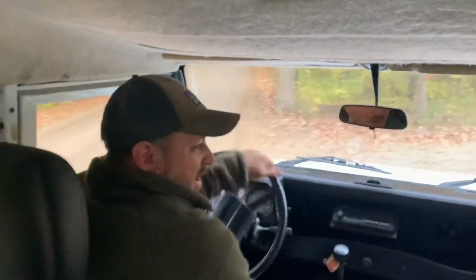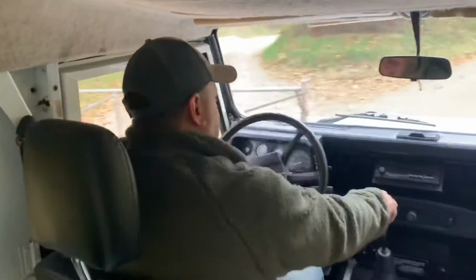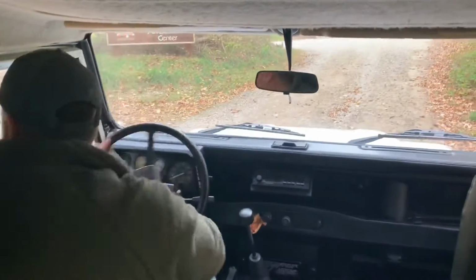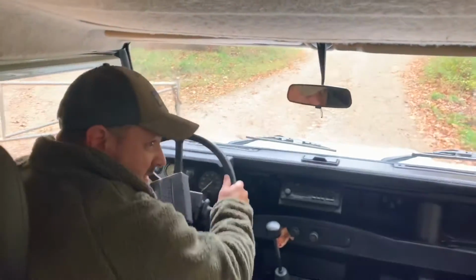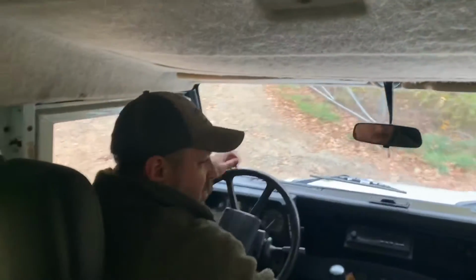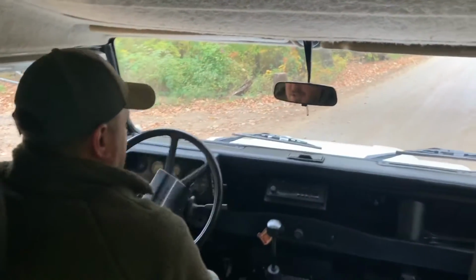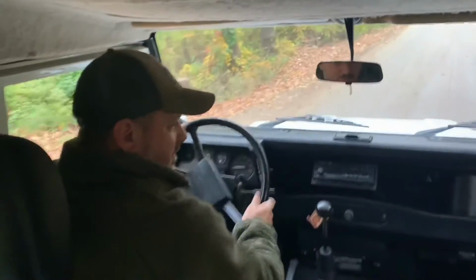There is no power steering, so it's a little tricky. Something to get used to when you're in tight spots. So there's reverse. No grinding at all in the gears. Nice smooth gear changes. There we go.